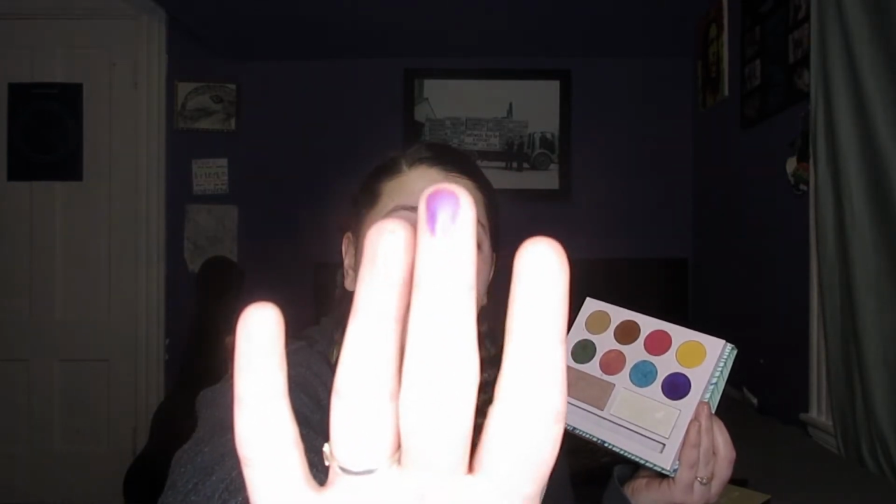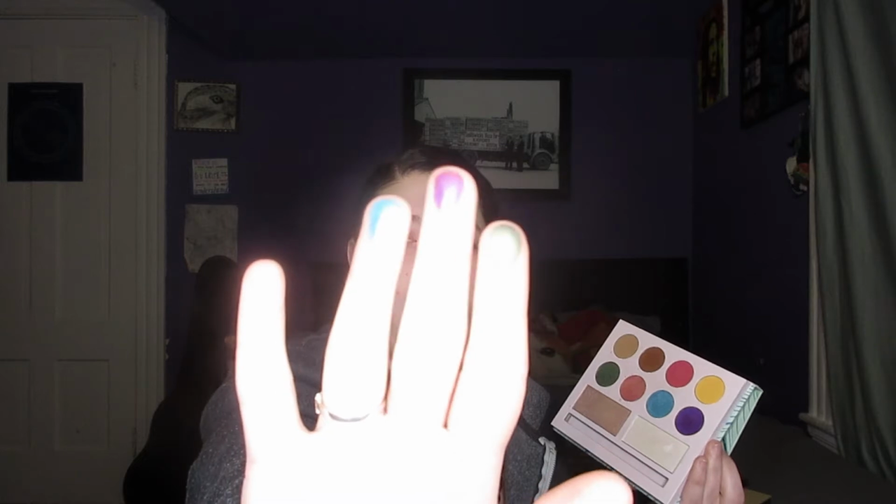I don't know if I have a picture of it, but it's really nice, and I really like it. Look at that purple. We're gonna do all these. Look at those. I hope you can see those, because otherwise I look like an idiot. But they're super nice, and I love this palette. You really just can't beat good packaging.